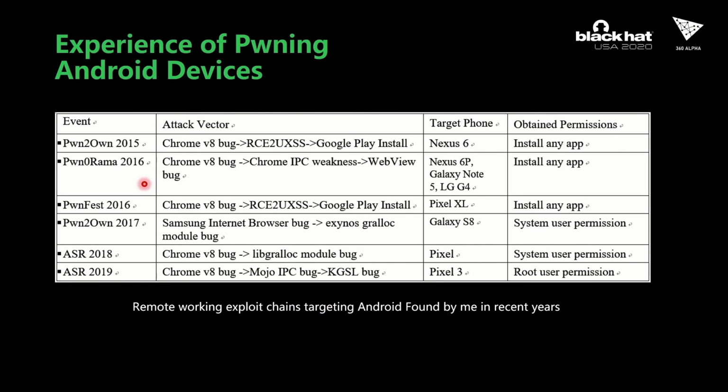The method is similar to 2015. After PwnFest 2016, Google updated the remote apps installation features to prompt the user to enter their password, which makes this form of attack difficult, but it took more than a year for them to mitigate this kind of attack. As of Chrome 77, such isolation has been enabled on Android devices. It's nearly impossible to leverage the RCE to UXSS method.